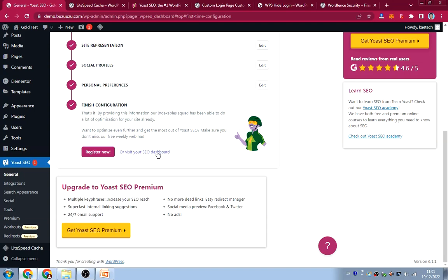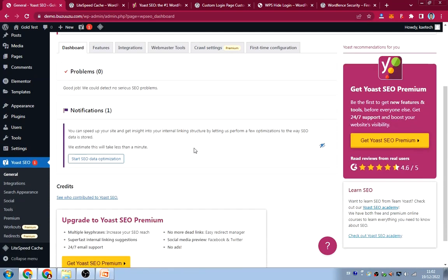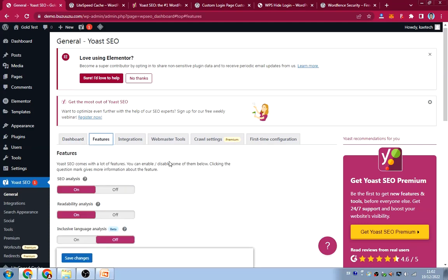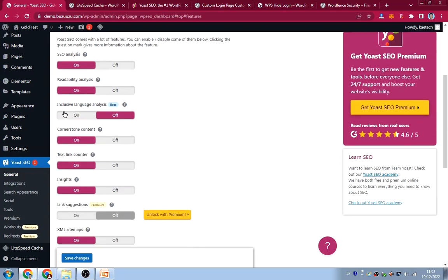You can visit the SEO dashboard, or you can register for them to make sure that they track you and other stuff. Okay, so I'm going to visit. I'm not going to do any registration over here. I'm just going to visit the SEO dashboard. So now this is my dashboard over here. As you can see, the dashboard talks about the general and other stuff. Now if you go to features over here, you see a lot of things. So for those of you who want to check out your SEO analysis, readability and all those things, you can turn it on or turn it off. Okay, and that is it.